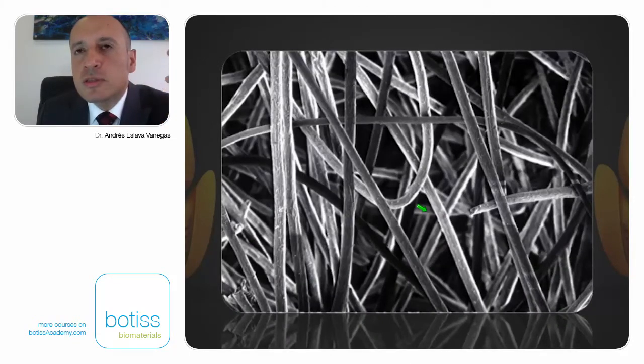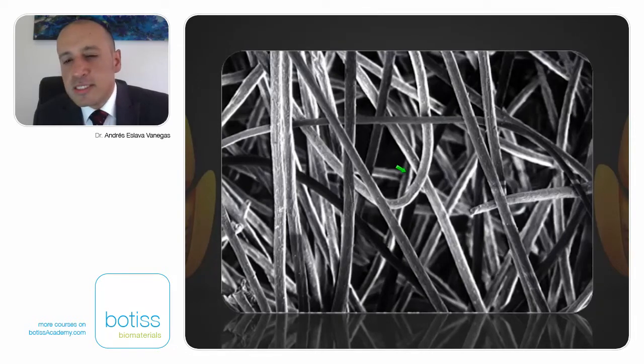They couldn't sterilize the matrix because in the lyophilized process, if they put that membrane or that graft into radiation, the graft or the collagen of that graft is going to break. Here is an electron microphotograph of AlloDerm, and you can see the collagen structure, or the 3D structure, of AlloDerm.